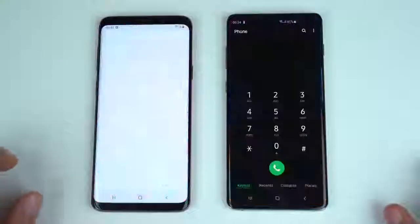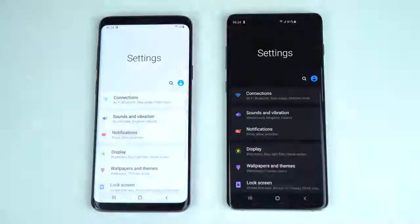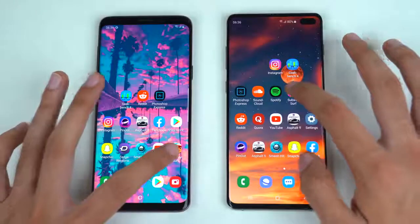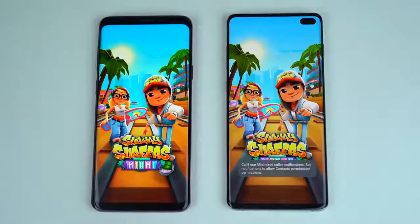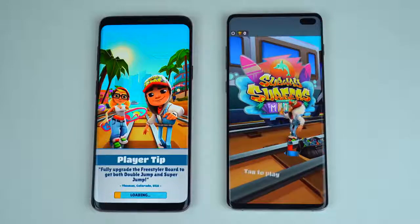Here we go. And you can see slightly quicker on the S10 Plus. Settings. And that's about the same. Moving on to some third-party actions, starting with Subway Surfers. We have this popular game, and look at the speed on the S10 Plus. It is done, whereas the S9 Plus is about taking some time.